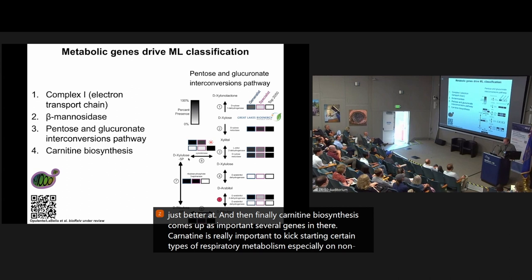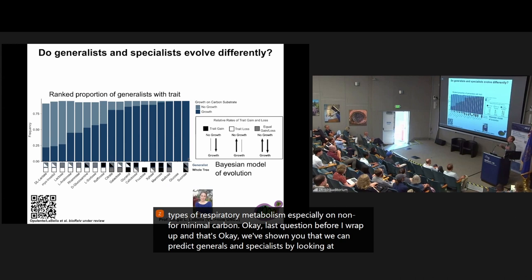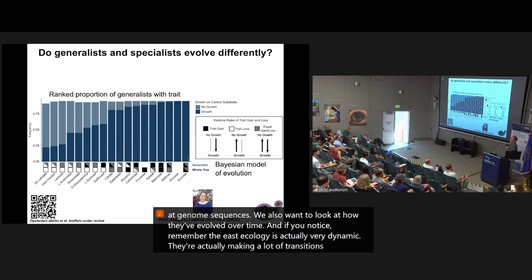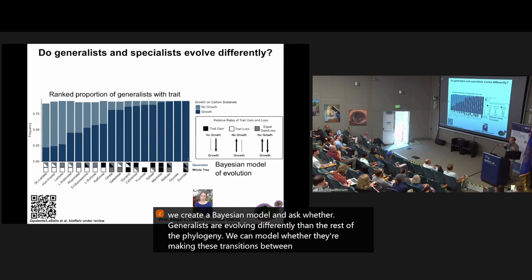Okay, last question before I wrap up, and that's, okay, we've shown you that we can predict generalists and specialists by looking at genome sequences. We also want to look at how they've evolved over time. And if you noticed, remember, the yeast ecology is actually very dynamic. They're actually making a lot of transitions. And so if we create a Bayesian model and ask whether generalists are evolving differently than the rest of the phylogeny, we can model whether they're making these transitions between growth or no growth on a particular condition.